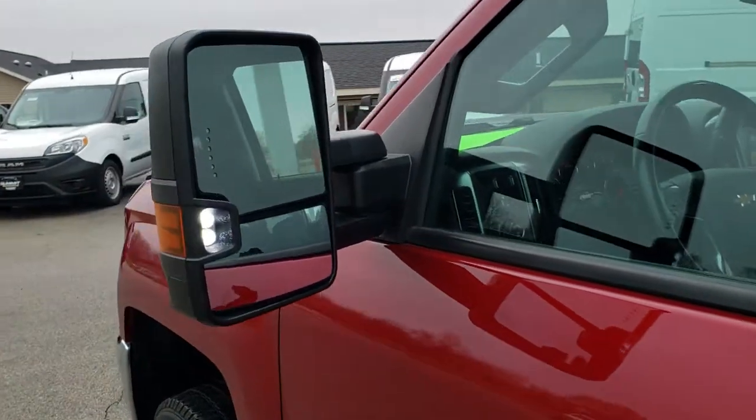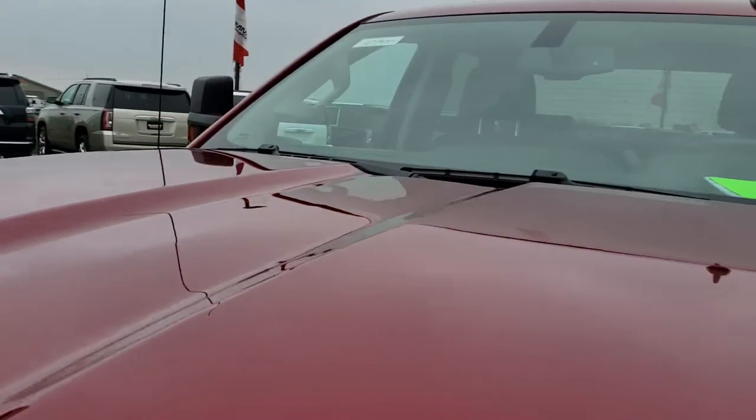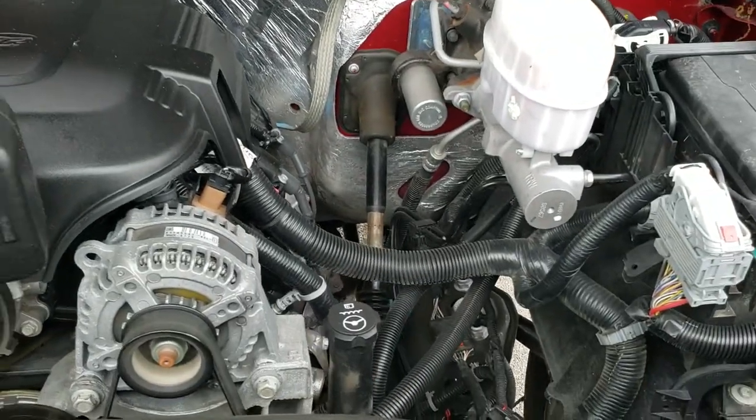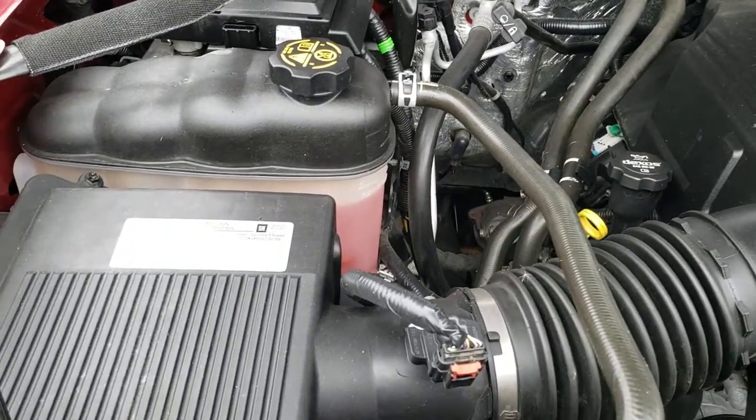Once again, those side lights, super bright. I'd personally like to thank you for checking out the video today, and hopefully from this HD video, you will have been able to tell just how clean this truck is all the way around. Inside and out, under the hood, we have the 6-liter V8 motor. Engine bay is very clean, runs very smooth.